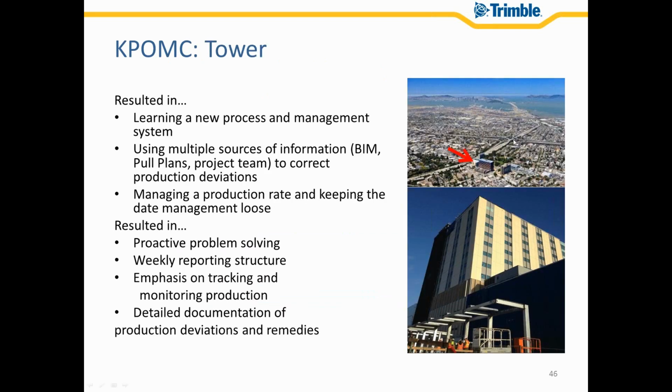Now we're looking at KPMC Tower. You can see San Francisco on the horizon here, and the Bay Bridge, and the tower project, and here she is in all her glory. Learning a new process and management system, that's what this resulted in. A tremendous effort by the entire project team to really learn a new process that they were going to implement. Implementing building information modeling, not just for clash detection, but for 5D quantity analysis and for true 4D management and production control.